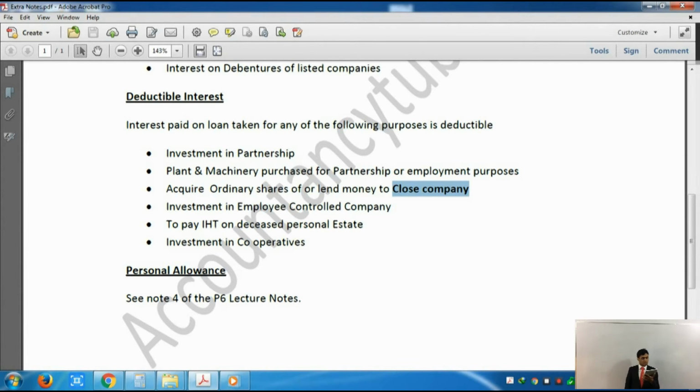So if you put some money in the employee-controlled company, the company where the employee has the control, then the interest paid on that will also be deductible interest. If you took a loan to pay inheritance tax on a deceased person's estate, so you took the loan and used that loan to pay the inheritance tax, the interest paid on that is also deductible.